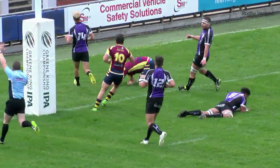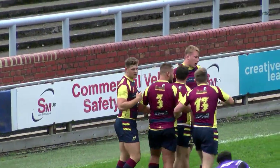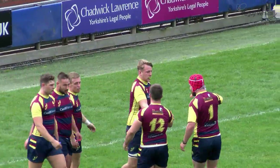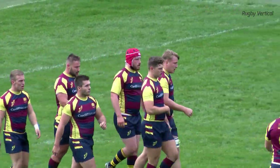What a run from Callum Bradbury, and the first try of the game. Callum Bradbury, the Cardiff Met scorer, a great run from inside his own half. And he scores the opening try of this afternoon tie.